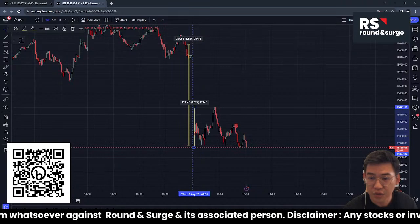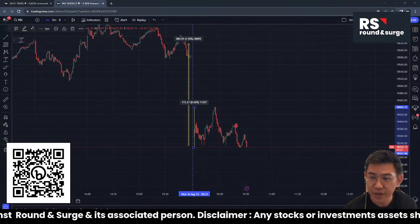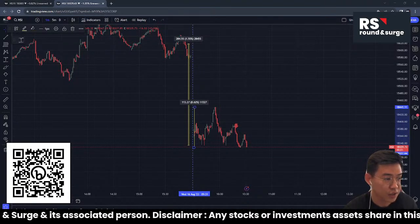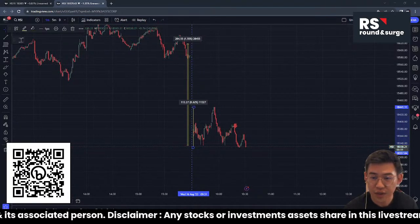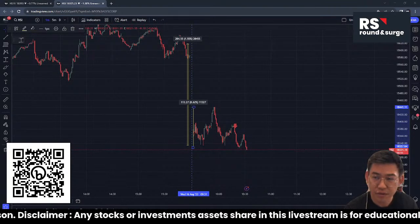Okay, near to the new low, near to the previous low, can they break and form a new low here? This candle, they can't do it. Okay, it's a new low right now.